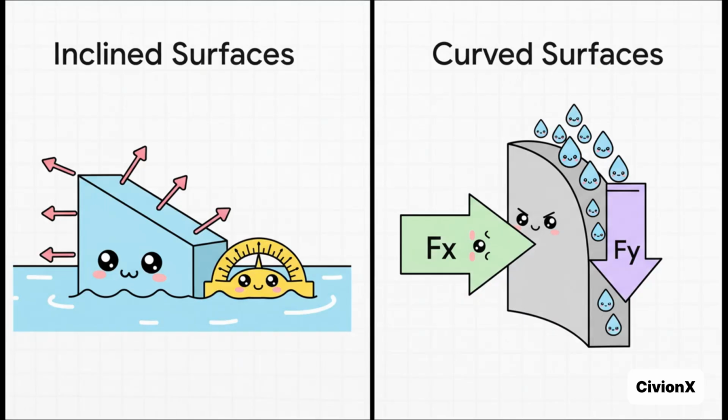And this stuff doesn't just work for flat walls. What if the surface is sloped? Same principles, you just have to account for the angle. What if it's curved, like a big dam? Engineers have a slick trick for that. They just break the force down into two parts: a simple horizontal push, which we know how to deal with, and a vertical push, which is just the weight of the water sitting right on top of the curve. It's such an elegant solution.